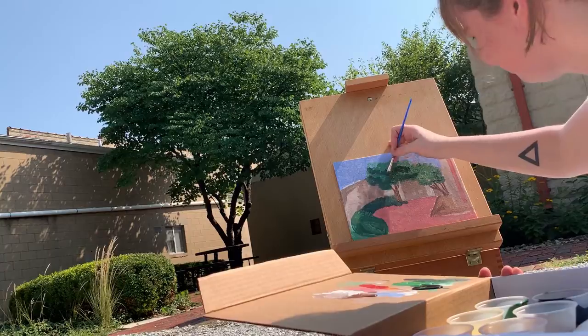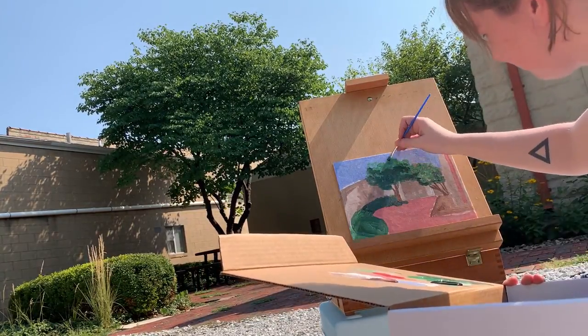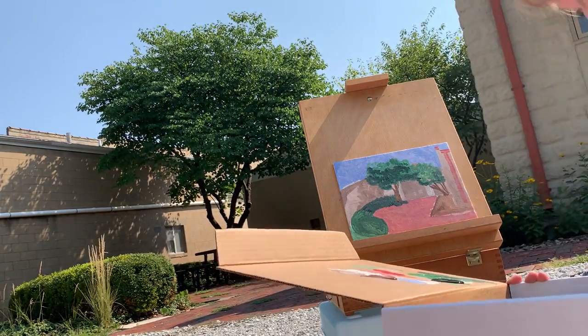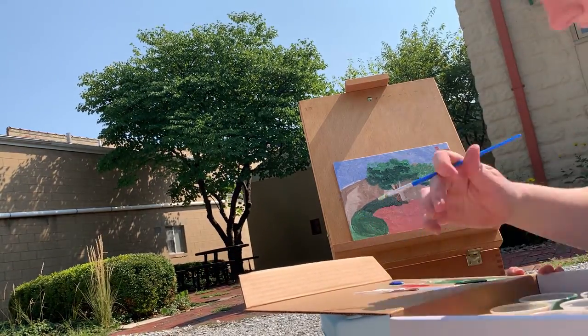Remember that Impressionist artists like to use long or lots of short brush strokes to show movement. If you're using markers or crayons, try pressing down hard and then lightly to alternate how the colors look on your work in progress.